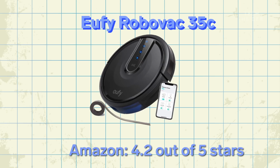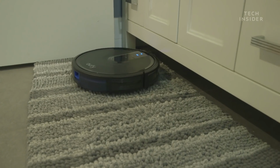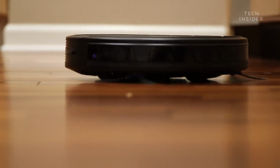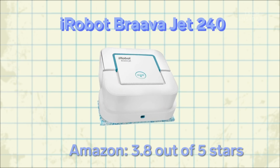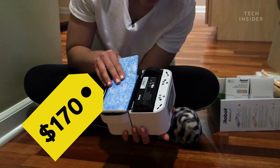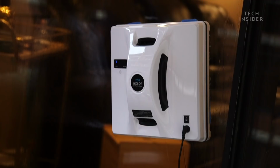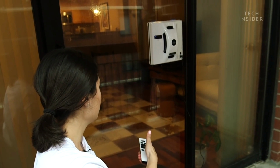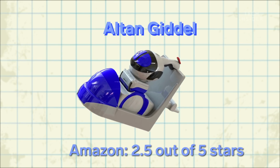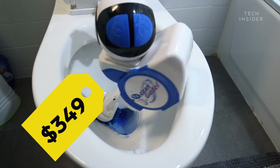I'll be testing out the Eufy Robo Vac 35C. It's Wi-Fi enabled and can handle hard floors and thin to medium carpets. It works with both Alexa and Google Assistant, is a competitor to Roomba, and retails for $300. The iRobot Braava Jet 240 mopping robot. It mops and sweeps and retails for $170. The Hobot 268, a window cleaning robot that can suction itself to glass and clean its way around windows. It retails for $375. And the Altan Giddel, a toilet cleaning robot. It's the only one on the market and retails for $349.